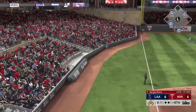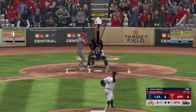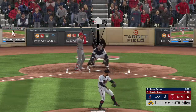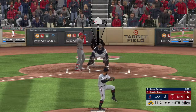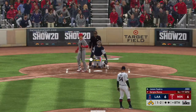Left side, but well fouled. He has a great opportunity now to break this tie, but I'd imagine at least the corners will be playing in here. 1-1 to Jason Castro. Bases loaded here, nobody out. 1-1 pitch is a sinker taken for a strike. 1-2. Just hung in there on that one.